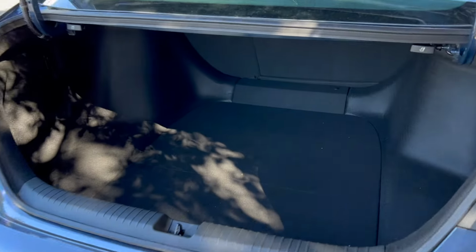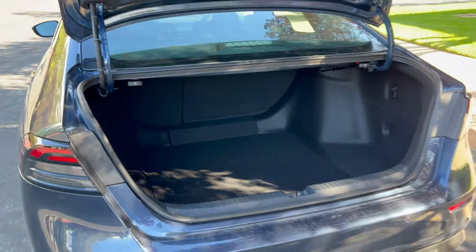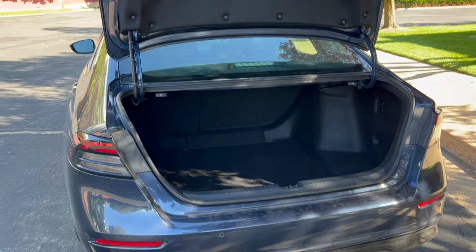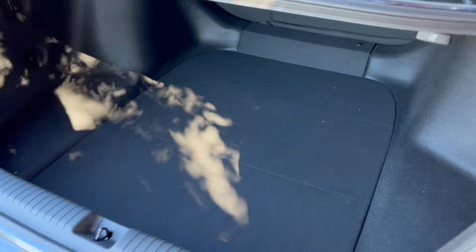So the trunk, also huge. Like, you can fit a lot of stuff in there. I mean, if you don't want an SUV, but you want SUV practicality, this Honda Accord checks every box.